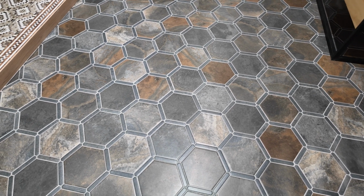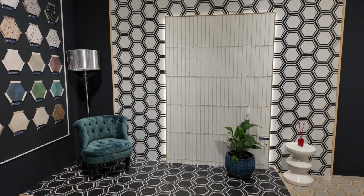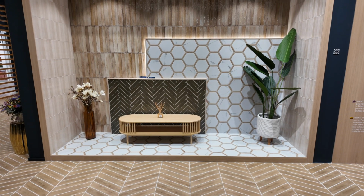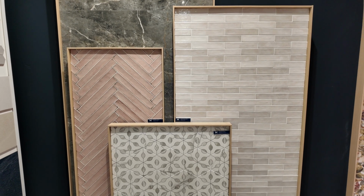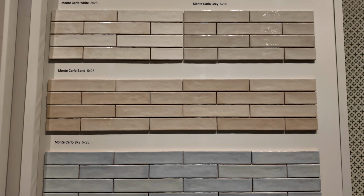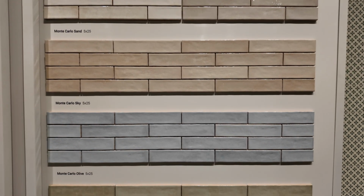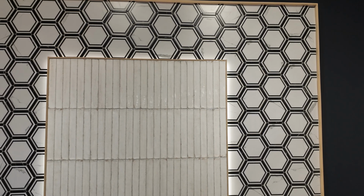Additionally, this tile pairs perfectly with Monopole's extensive collection of various brick tiles, demonstrating their exceptional expertise in this field and introducing a new series. Monte Carlo, with a very heterogeneous glaze, has a certain variety of tones and very interesting, complex colors, such as olive. Sardinia has a new trendy format.